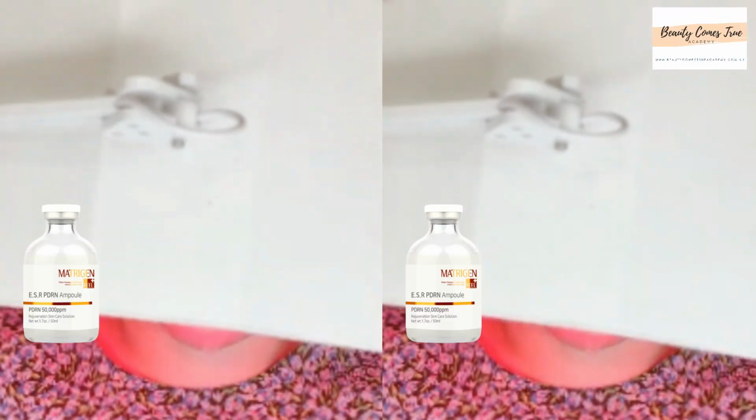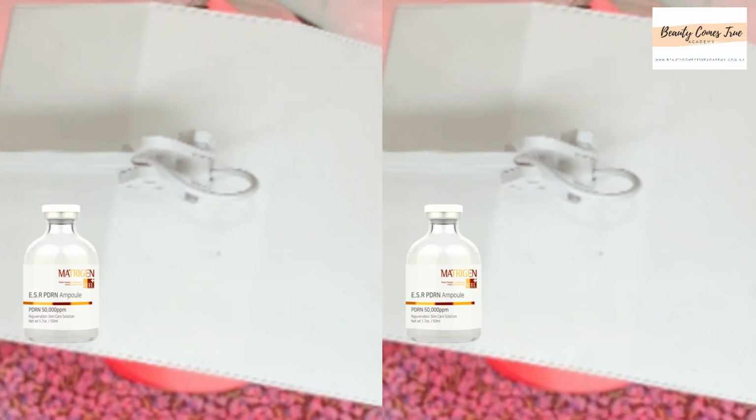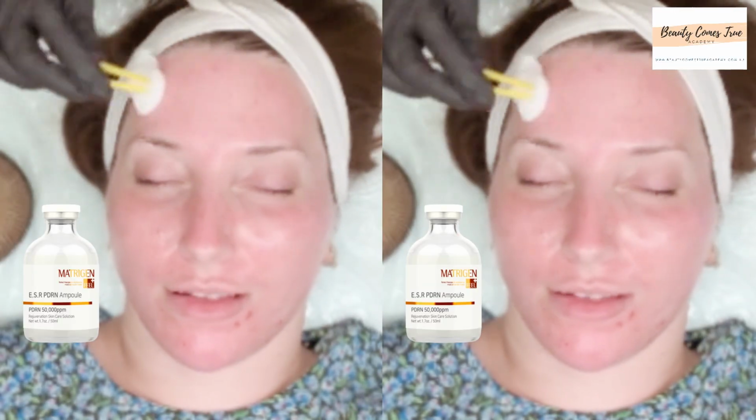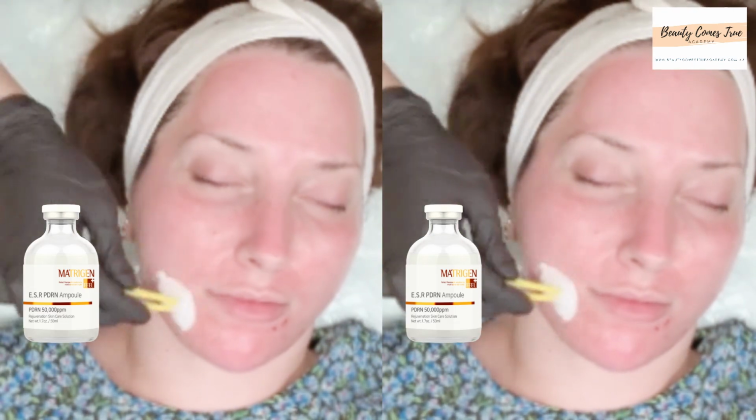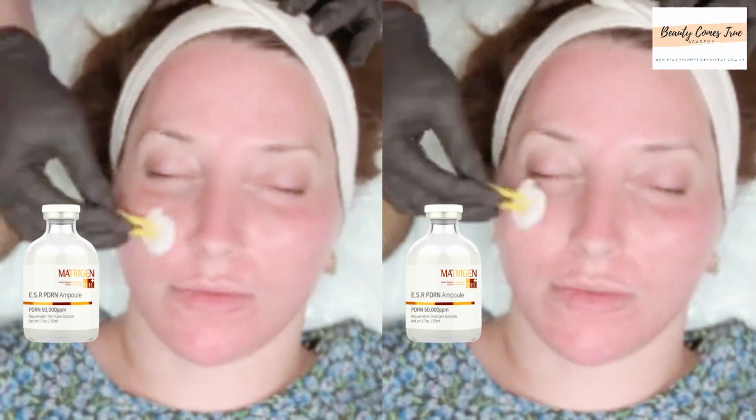Skin concerns this targets include fine lines, wrinkles, acne scarring, dull or fatigued skin, redness, inflammation, uneven skin tone, dehydration, mature skin, and skin recovering from treatments or barrier damage.